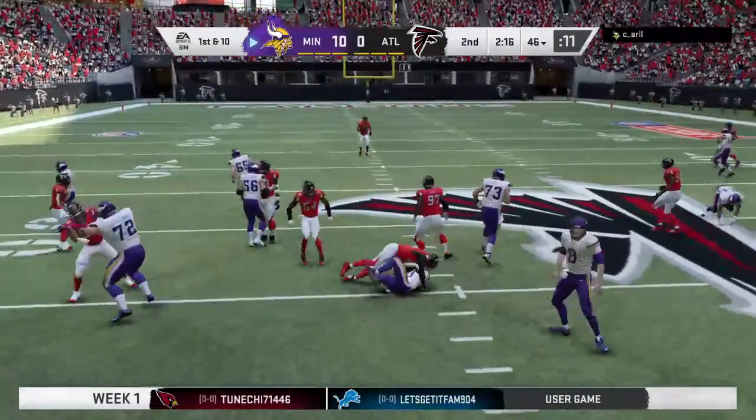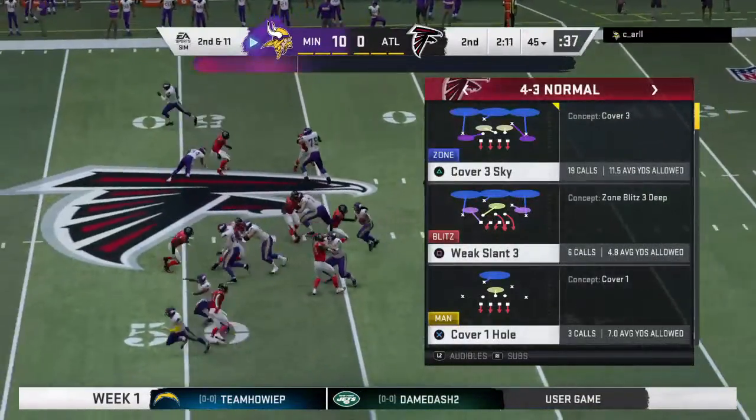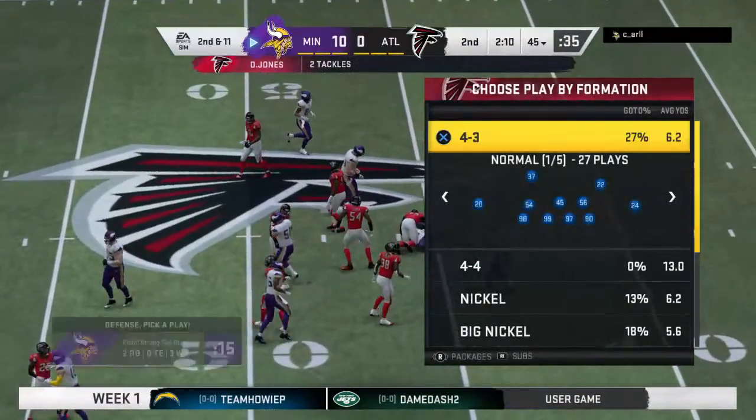Now a run with Cook, and he'll lose yardage on the play back at the 45-yard line. It's a loss of a yard there, and it's 2nd down.